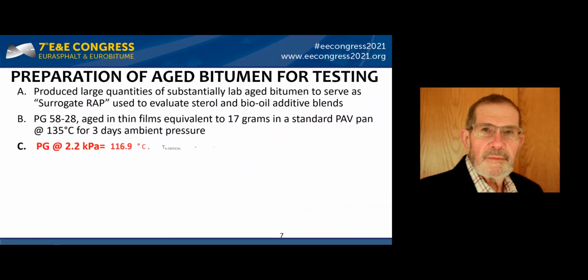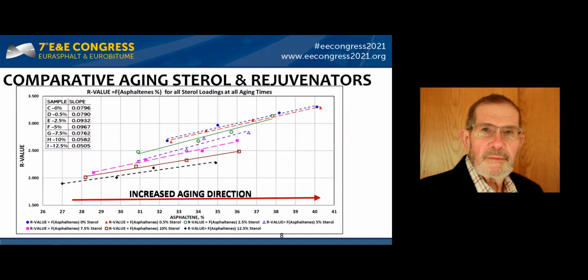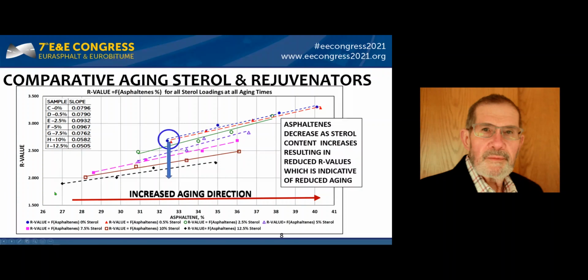The physical properties of the surrogate wrap are shown here, and I'm not going to go through the specifics. The final material was a 117, -18 PG grade, and the low temperature properties were determined using the 4mm DSR. 7 sterol blends ranging from 0 to 12.5% were added to the aged material shown in the previous slide.